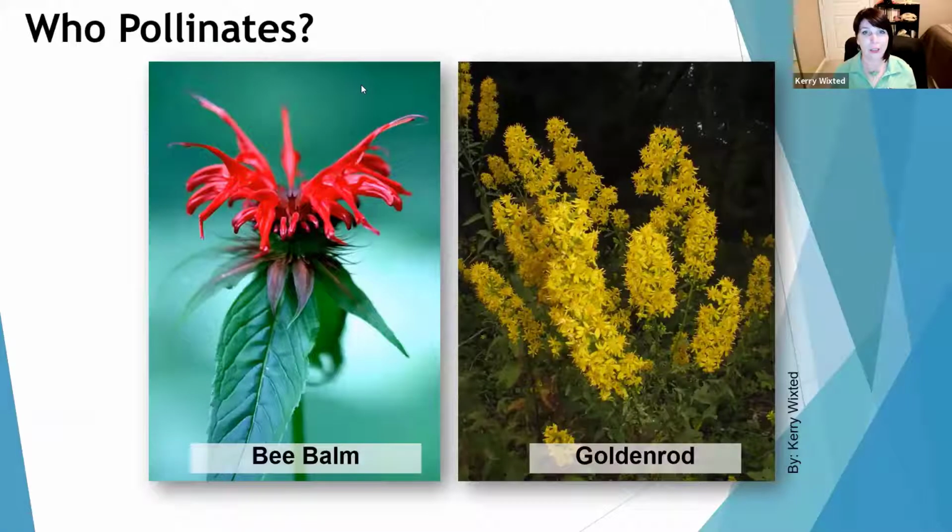So let's test your knowledge really quick. Try out a quiz. Look right here. You see this red tubular flower, bee balm. Who do you think is supposed to pollinate this one with those long tubular flowers and reddish in color? It's one of my favorite summer plants. You can type that in the chat and I'll see that. Good. I'm seeing some hummingbirds there. So yes, anything that is red or tubular in shape and or orange in color usually is an indication that it's pollinated by our hummingbirds here in Maryland.